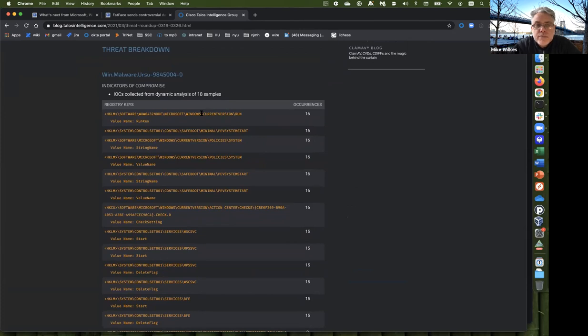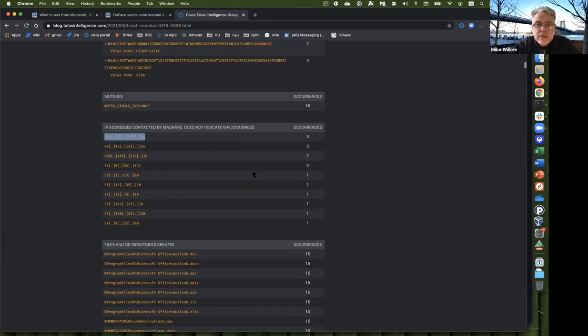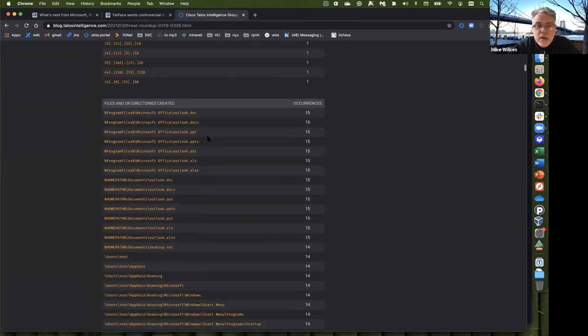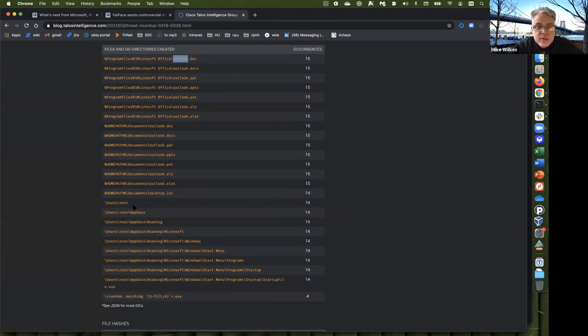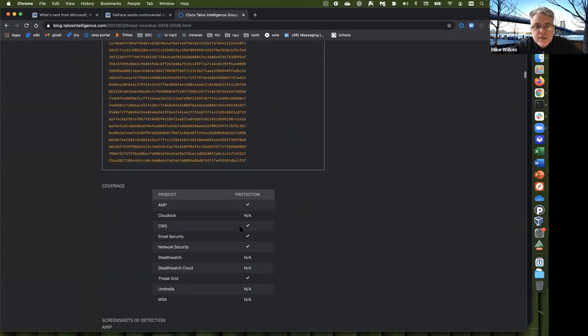So anyway, these are some of the indicators of compromise and some of the keys that you can download, places you might look for it in the Windows registry, of course. Mostly Windows stuff. And then, of course, the IP addresses have brackets put around the dots so no one can click on them accidentally and get infected, because these are the addresses known to be contacted. It does not indicate maliciousness. It just means they were contacted by the malware. Files and directories created. Looks like Outlook files. What else? These are potentially some Unix. Maybe not. Users. Root. Interesting. No, not Unix. So this is just basically the user's path on Windows, apparently. And then see the JSON for the rest.